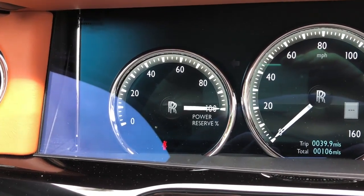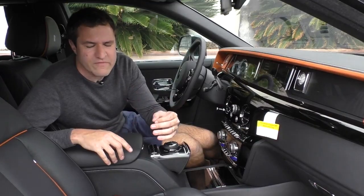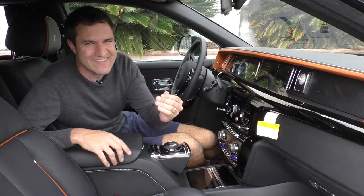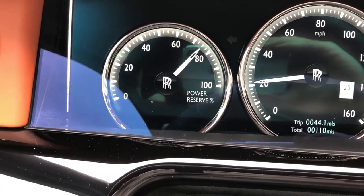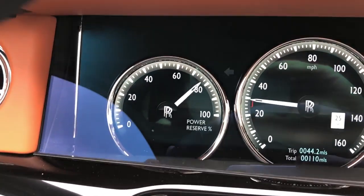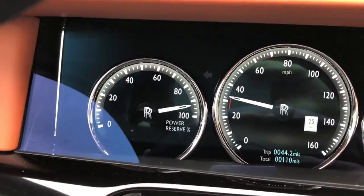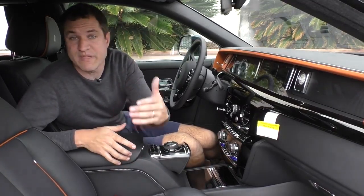Actually, that's the power reserve dial. Instead of your traditional tachometer that shows engine revs, it shows how much power you have remaining. So when the car is sitting, it's at 100%, but as I rev the accelerator, you can see that it increases a little bit, or decreases really, to show that I have less power in reserve. Presumably if you were all the way foot on the floor and it was using every last bit of the engine, it would be at 0.